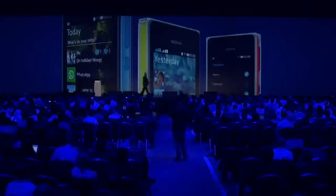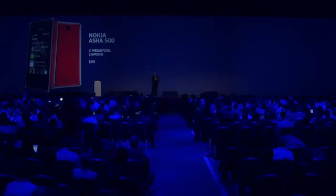So one swipe to capture, one touch to share. We will bring all of these Asha devices to people very soon. Just to give you some details on that, the Nokia Asha 500 with a 2-megapixel camera will be available for $69 US. It will be available in a single SIM or an easy swap dual SIM configuration.